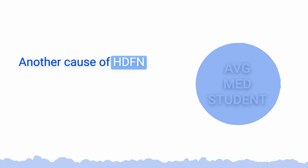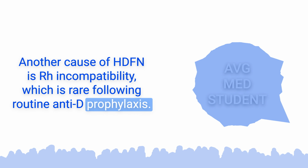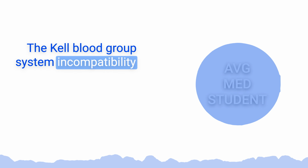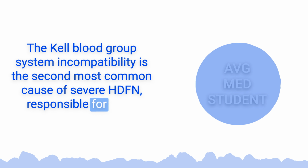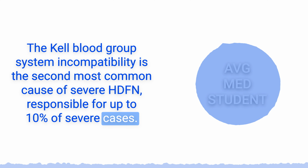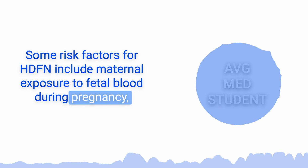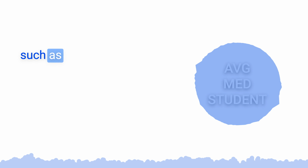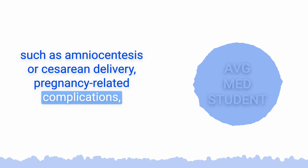However, another cause of HDFN is Rh incompatibility, which is rare following routine anti-D prophylaxis. The Kell blood group system incompatibility is the second most common cause of severe HDFN, responsible for up to 10% of severe cases. Some risk factors for HDFN include maternal exposure to fetal blood during pregnancy, antenatal procedures such as amniocentesis, or cesarean delivery, pregnancy-related complications, and trauma.